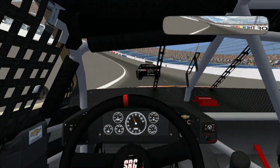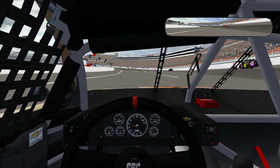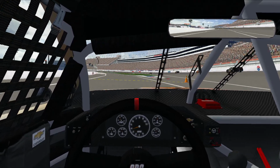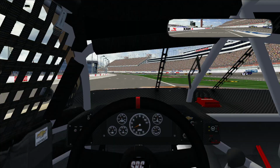All right, we'll slow it up right here, start braking at the ZMAX logo, brake as straight as we can, and 3,500 in second gear. And I will run a little bit more conservative.